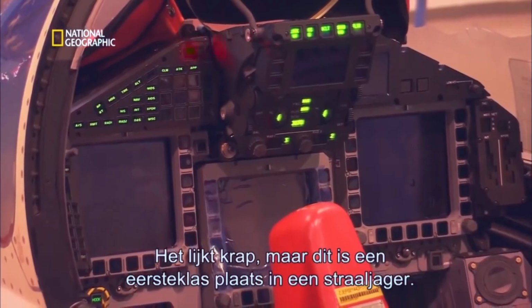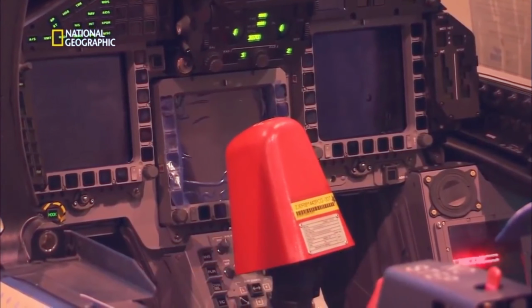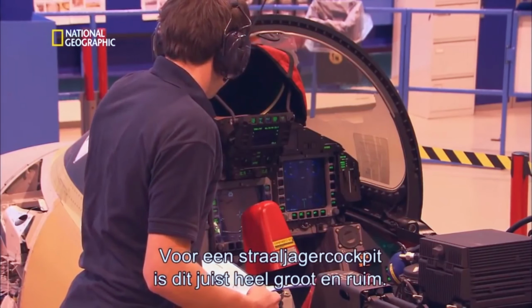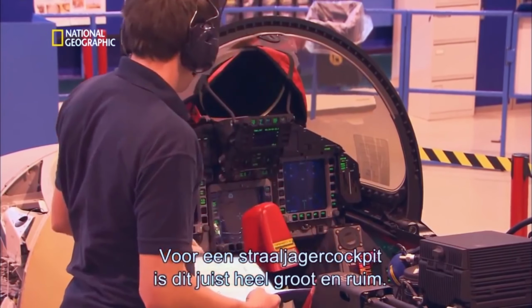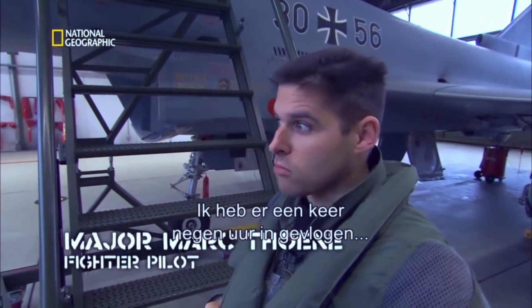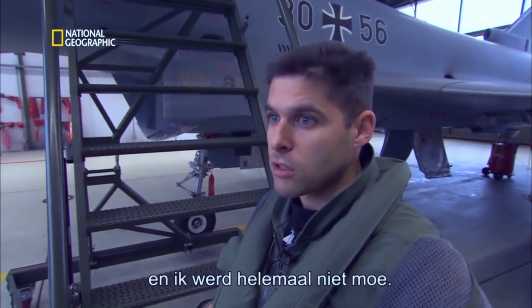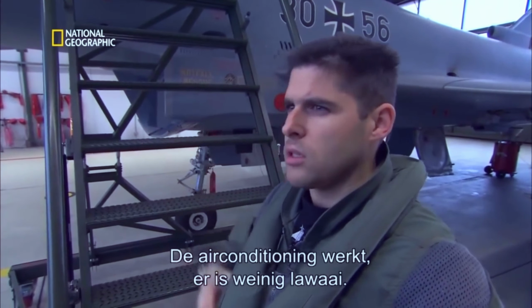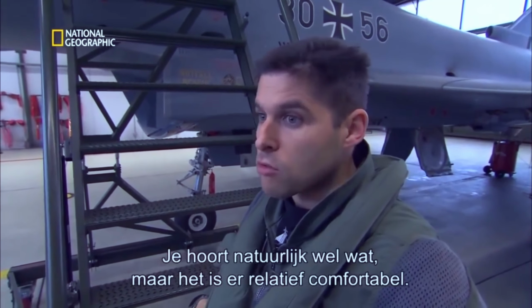It seems cramped, but this is first class, fighter style. The cramped impression you have, that's not really applicable, because for a fighter jet, it's a really big cockpit. It's pretty roomy, actually. The longest I've flown was about 9 hours with air refueling, and I didn't get tired at all sitting in the cockpit. So it's really nice. The air conditioning works. It's not really noisy up there. I mean, obviously there's some noise, but compared to old airplanes, it's a really comfortable cockpit.